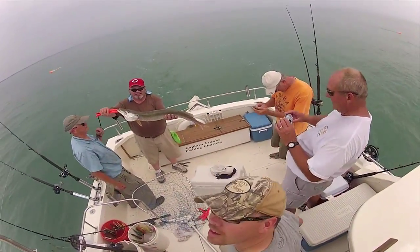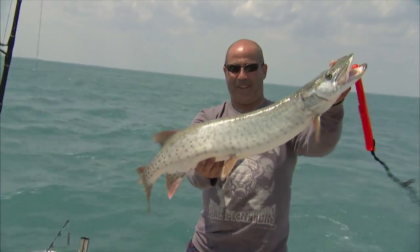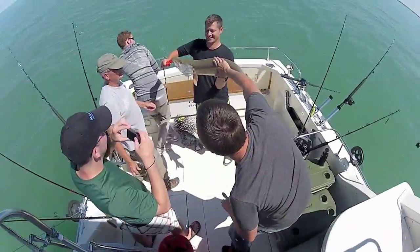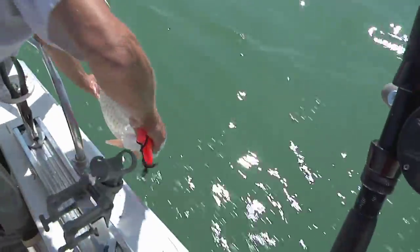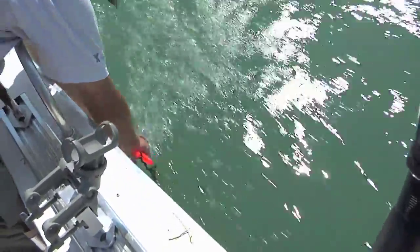Muskies can run as high as 67 pounds. That's the current world record. And there is considered to be about 160,000 muskies in Lake St. Clair. It's the biggest fishery in the world for muskie fishing. And of course, we do catch and release, so we're not killing them off. If we get a trophy, we measure it, take pictures, and release them.